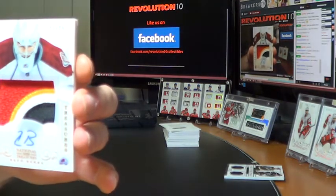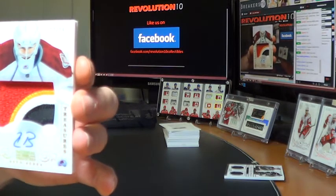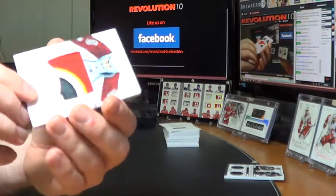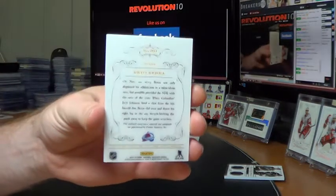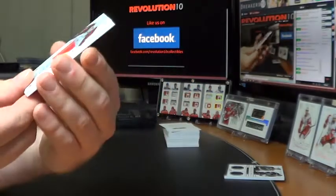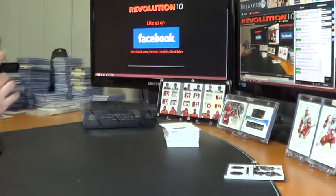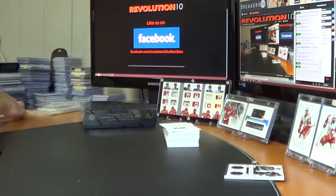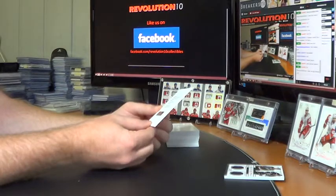Sorry, Jay. Yeah, Flames jersey is four colors. Nice patch. Sorry, bud. But it does go to Colorado. And it is short print. If I really was messing around, I would have noticed the 29 at first. We've got a redemption. Very nice.